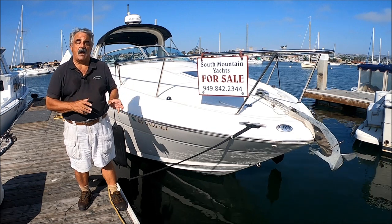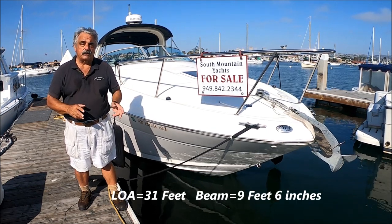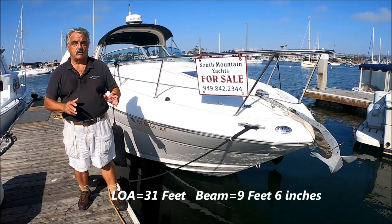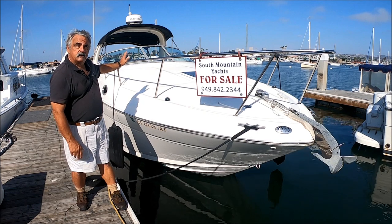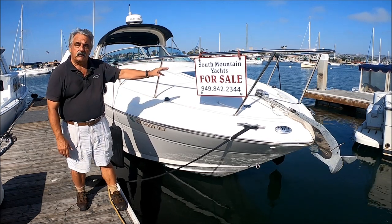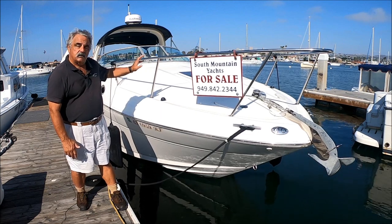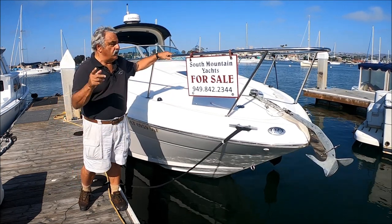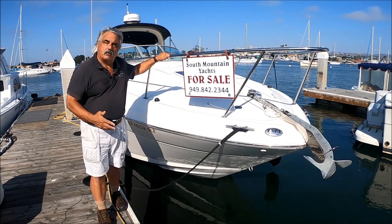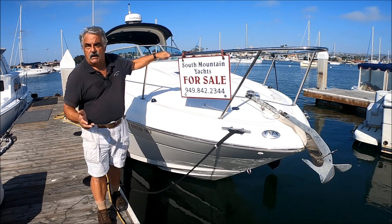She's very well powered with twin 4.3 MerCruiser EFI engines, so it's economical. She comes with a full camper canvas enclosure, windlass, excellent electronics. She's had a lot of recent maintenance, so you don't have to. So come with me for a quick walk around tour on One More Time here at South Mountain Yachts.